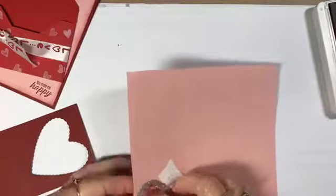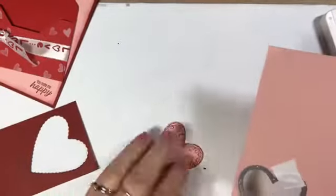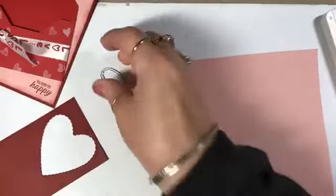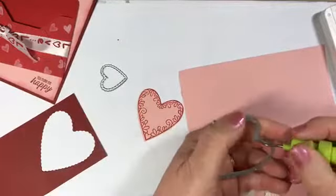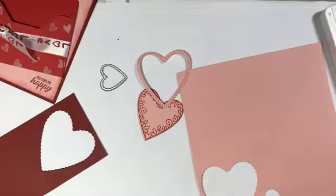So I'm just going to die cut these real quick and I will be right there. So there is that one, and there is that one. However, there's also a little frame here. Isn't that cute? So cute. Okay. It's like a little surprise.